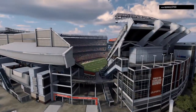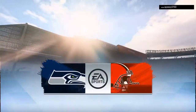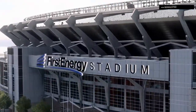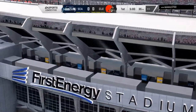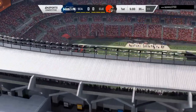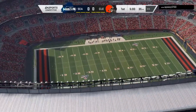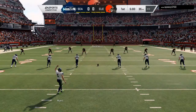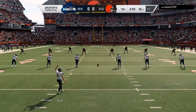EA Sports coverage of the NFL brings us to First Energy Stadium here in Cleveland, Ohio. This was the scene a few minutes ago, the dog pound in full roar as their Browns emerge from their tunnel. They're ready to go as they get set to match up with Russell Wilson and the Seattle Seahawks.